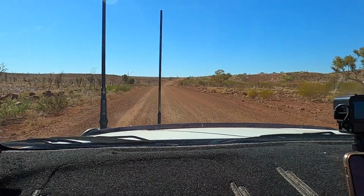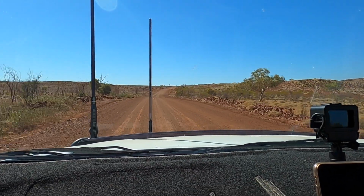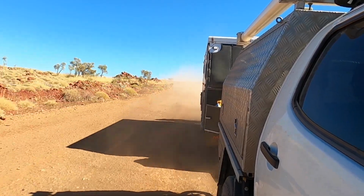It's 100 k's of graded gravel road. It's not in too bad condition so far. We couldn't find a lot of information on the condition of this road, so we rang up the Shire of Ashburton before we travelled just to make sure we were okay to tow the caravan through. She was really helpful, and she also let us know that we needed to get a Rio Tinto access permit. Rio Tinto have a lot of mines through this area, and have a lot of their own access roads.